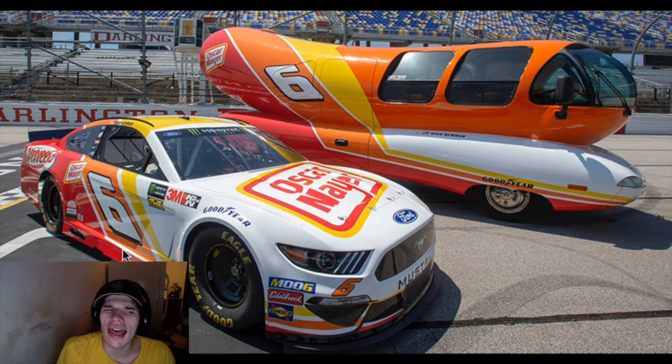But let me tell you what I don't like about it. The color scheme. Thank you, Oscar Mayer. You know how to ruin a throwback scheme. What the scheme should have looked like was red, light blue, and then dark blue. But no, because we have to have Oscar Mayer on the race car, it ruins the throwback and they go yellow, orange, red, in that order. Like, oh my god, it's an eyesore. Why would you ruin such a beautiful scheme like that? You do not do that.